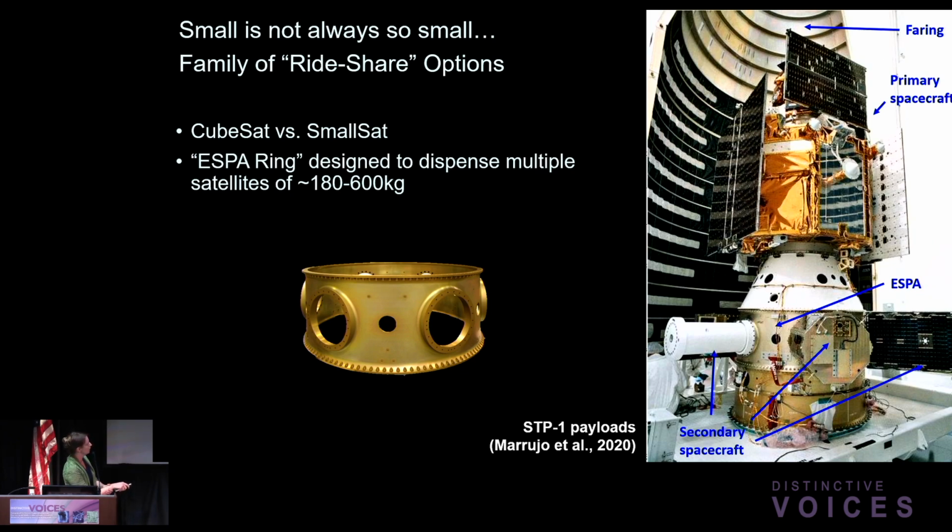This is a rocket fairing. You can see the outline of the tippy top of the rocket where it's enclosed when it launches. The big spacecraft is at the top of the stack, but they put these rings in, and then this spacecraft and this spacecraft are also hitching a ride at exactly the same time. And they can do that, even though they're incredibly different from one another, because of this standardized interface.